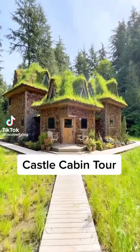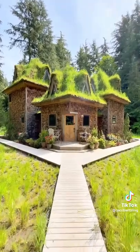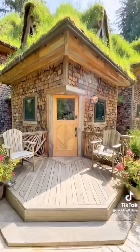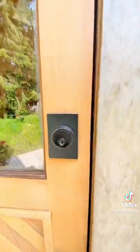Ladies and gentlemen, I'd like to introduce you to the Castle Cabin. The Castle Cabin is the crown jewel of the work that Sarah and I have done together. It wasn't just us that did it, though, so I'd like to thank everyone, friends and family that helped us along the way. Let's get inside.